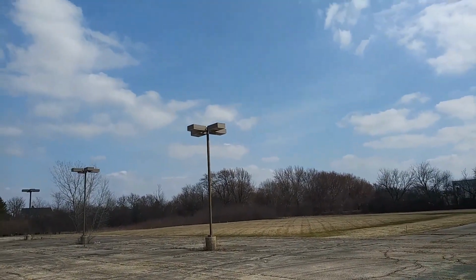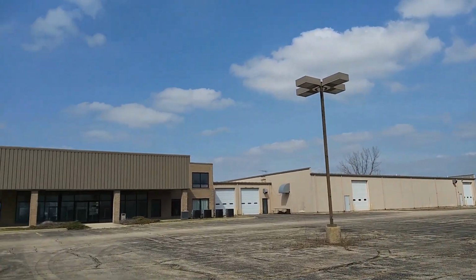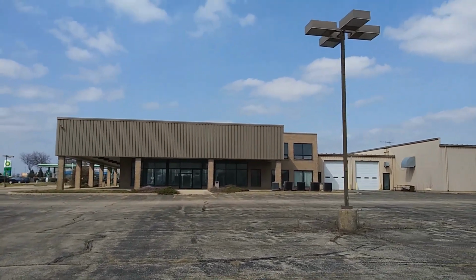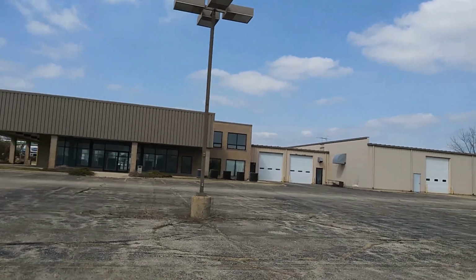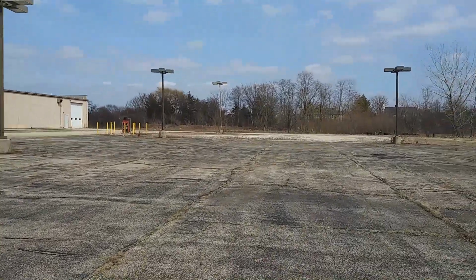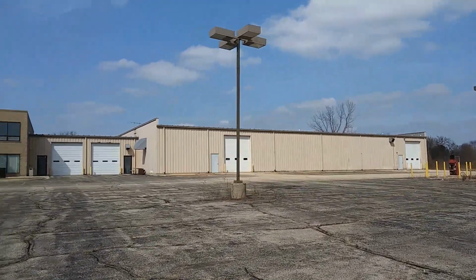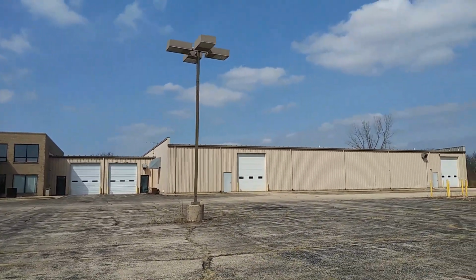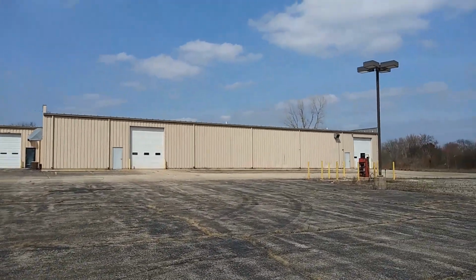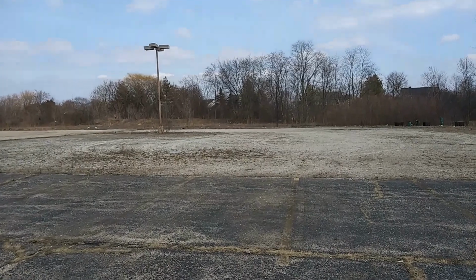Hey, check out these lights over here. There's some more building here. I don't know if you can see from here, but it does say no trespassing, and there's like three or four signs, so I'm just gonna steer clear of the building. Now we end up in some gravel over here.